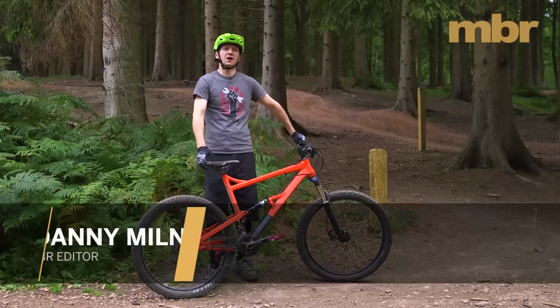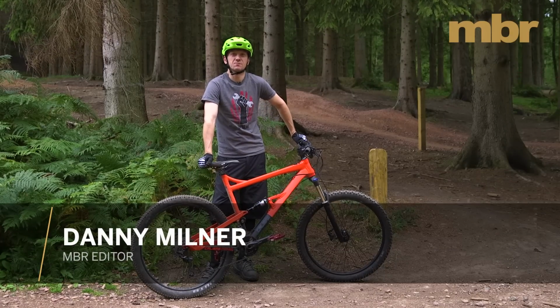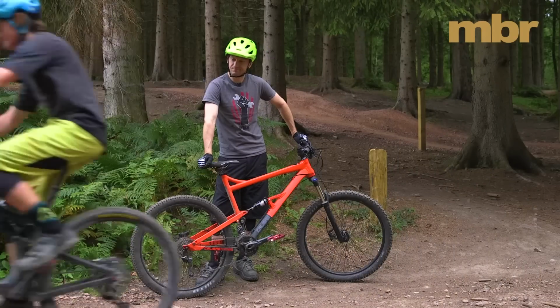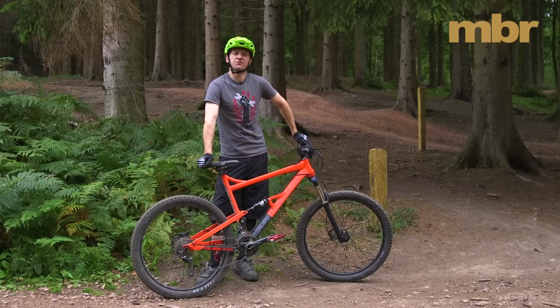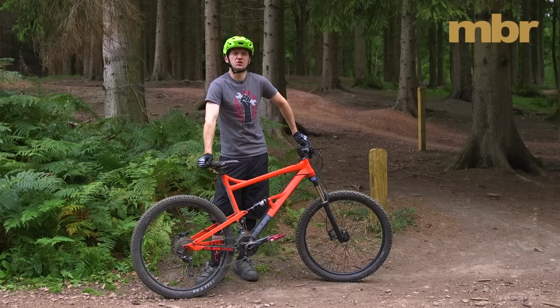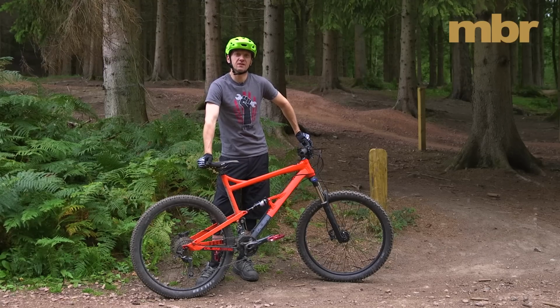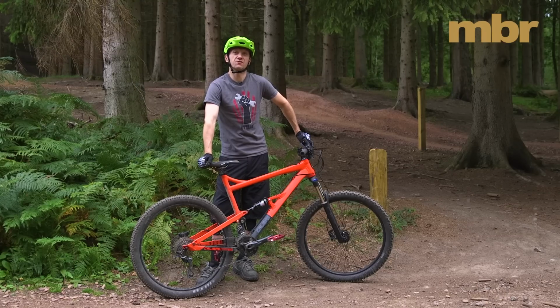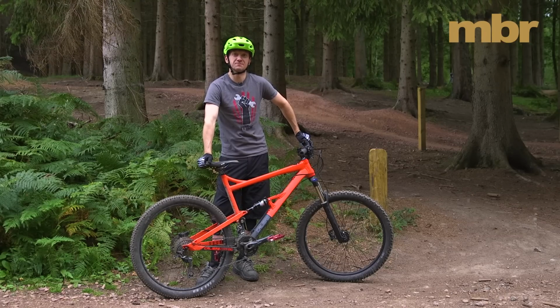Now, we'd all love to own a top of the range bike, bristling with carbon fiber and fancy suspension. But the reality is often something a little bit modest. Now, we know that having a top of the range bike won't make you a better rider, but will it make you any faster? We've come to the Forest of Dean to try and find out.